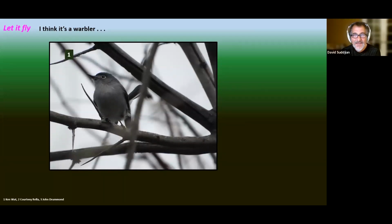It's a little tricky to see, but I can imagine that this bird is flicking its tail around. And I see a black tail with white outer tail feathers going on in there. I think this is a gnatcatcher. A gnatcatcher? You mean it's not a warbler?